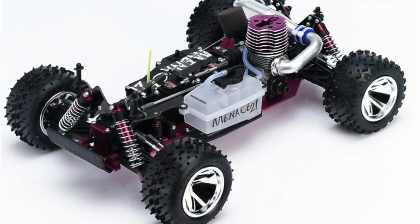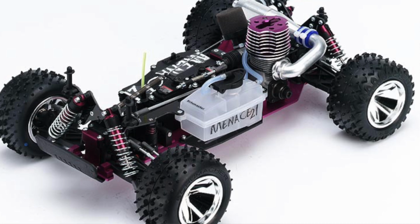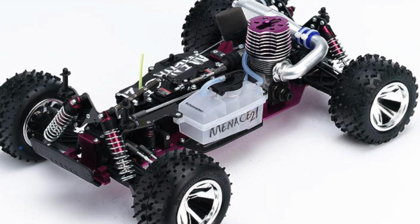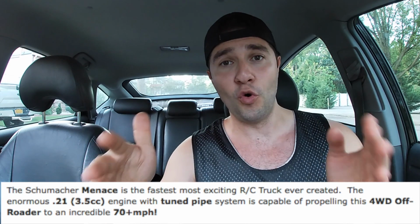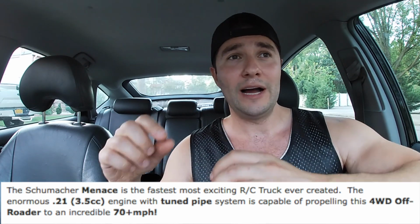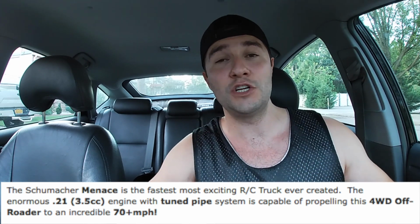Normally I do a whole bunch of in-depth research into the history, the competition, this and that. But I know a good amount about this truck. This is a 2003 Schumacher with four-wheel drive and the 21 big block engine. Pretty much the latest version of their 10th scale Nitro trucks. So they transitioned from the XTR series, which were a metal chassis and two-wheel drive, to now an aluminum chassis and four-wheel drive. This is one of the, I guess you could call it, newest of the last generation of Nitro trucks that Schumacher made.